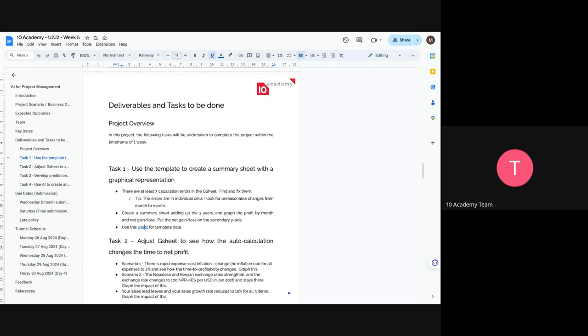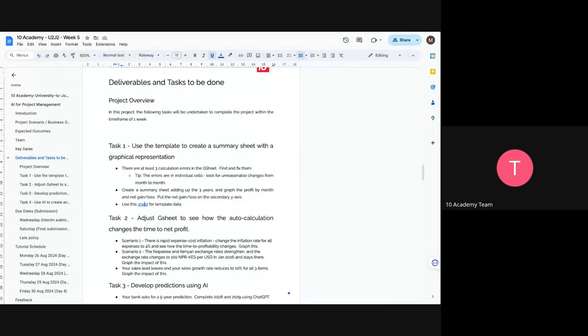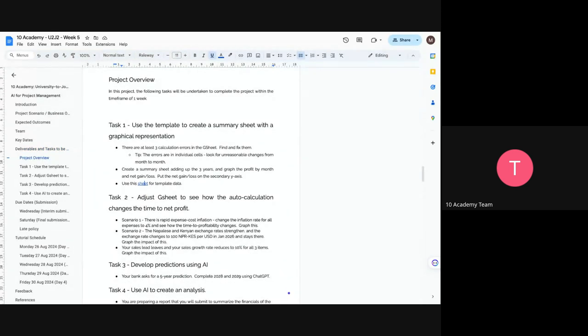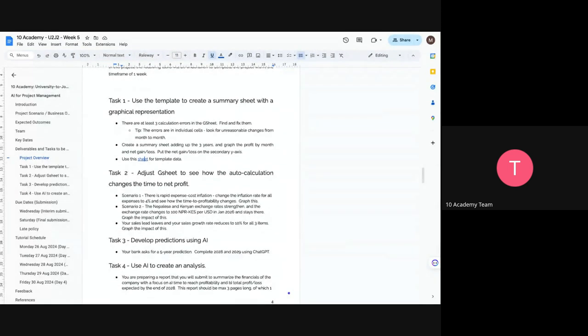From this, we expect you to fix the three calculation errors in the attached Google Sheet. There may be an error in an individual cell, or an unreasonable change from month to month, and you are expected to find them. Also create a summary sheet that adds the 3-year graph and profit by month, or their net gain or loss month by month. You are expected to show that in another sheet, and this will be task one.